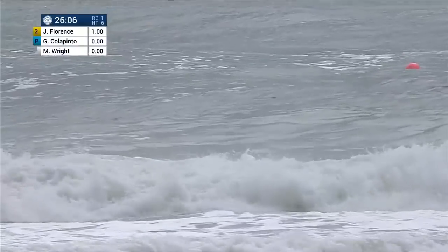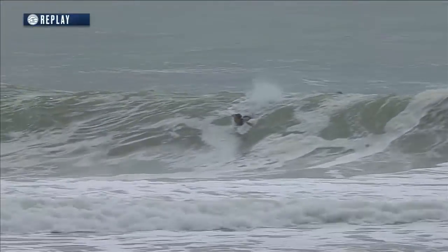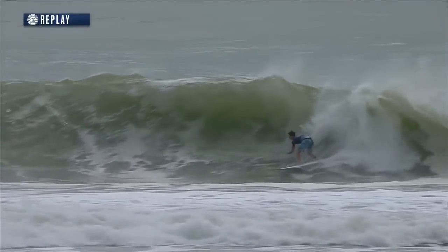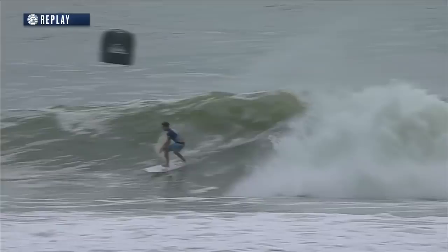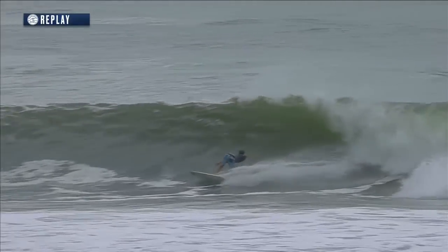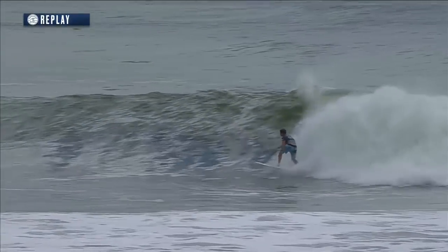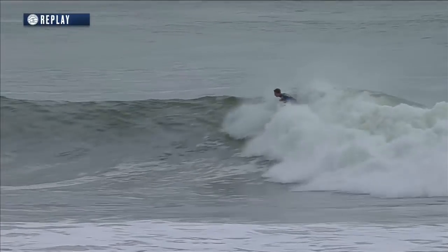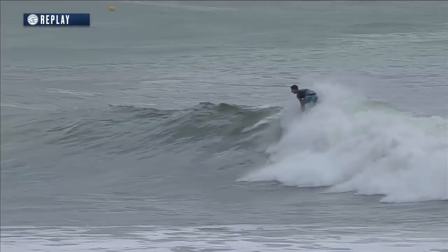Trying to get a start deep on this little slab at the start of the wave here at Snapper. Griffin, perfect positioning right here. Nice throaty little barrel. Perfect slotting in there, using his right hand to slow himself down, and then that swooping cutback almost. Good synergy, nice smooth flow, doesn't look nervous. That's what you've got to have. You've got to surf with confidence, you've got to ooze that for the judges to give you those big scores.